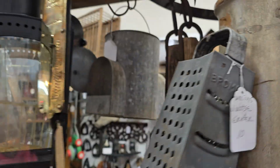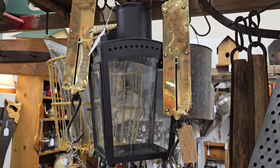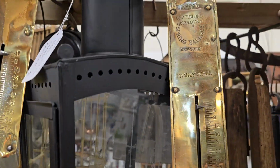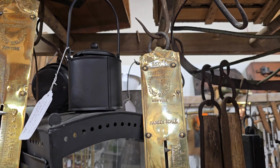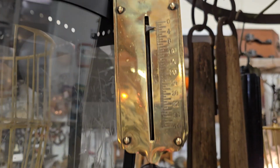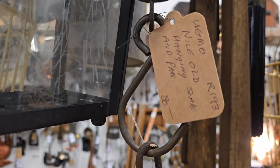So 8 on the grater. There's a spring scale with the pan, and these are not reproduction. He just gets the brass and the copper polished up so well that they look like they are, but they're not. They are authentic vintage. So this one will be 64.